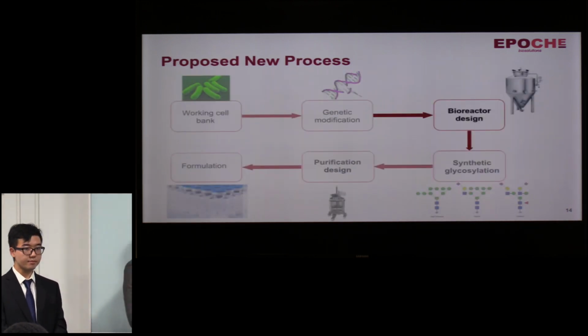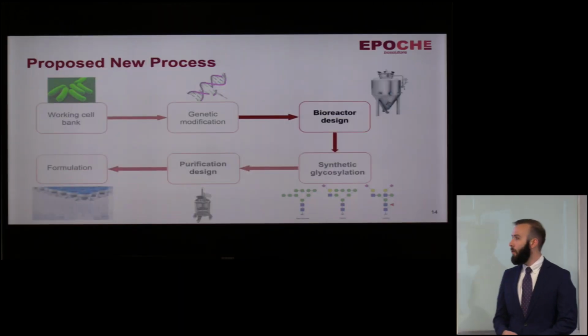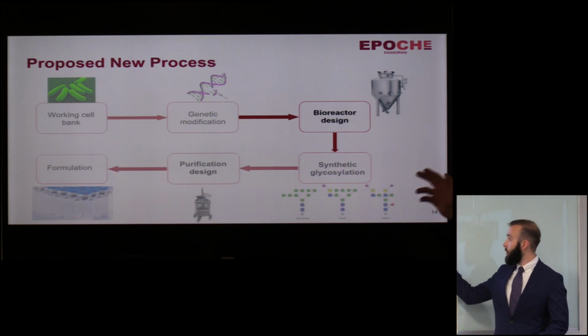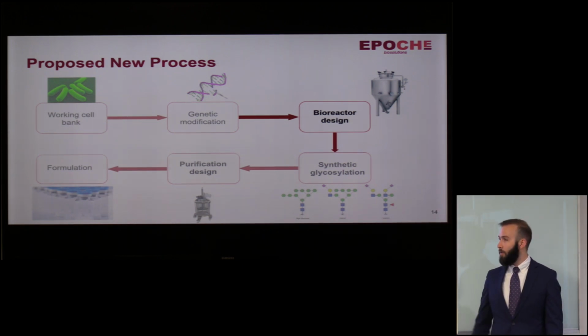So after we honed in on our business goals and determined some initial economic feasibility, we began to look into the specifics of the technology itself, starting with the first area of interest for our focus, which was the design of the bioreactor.